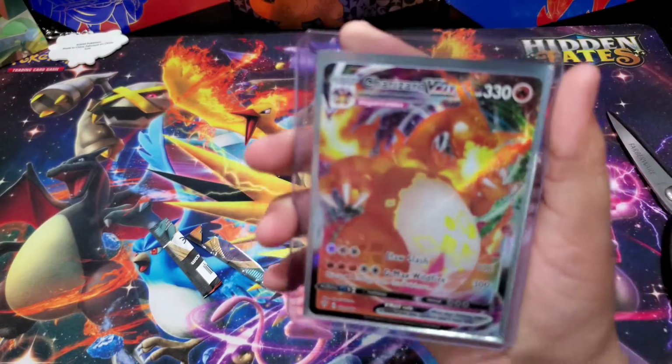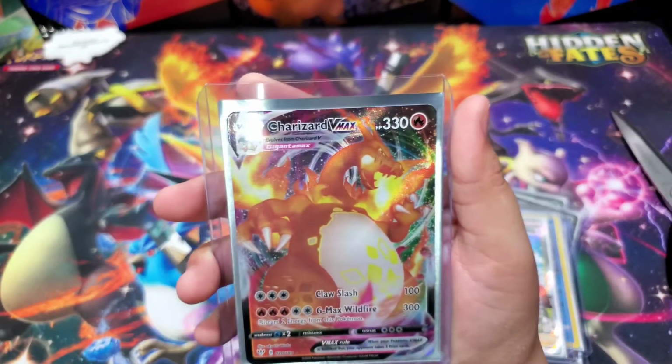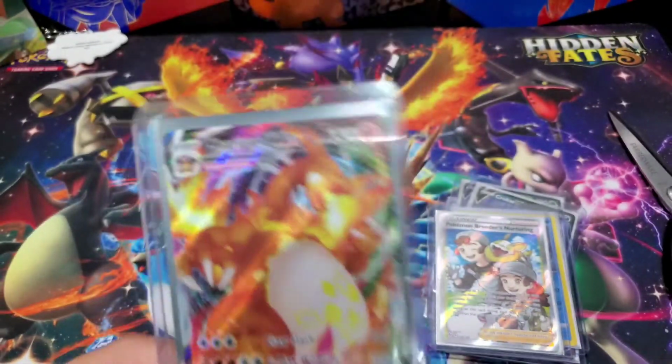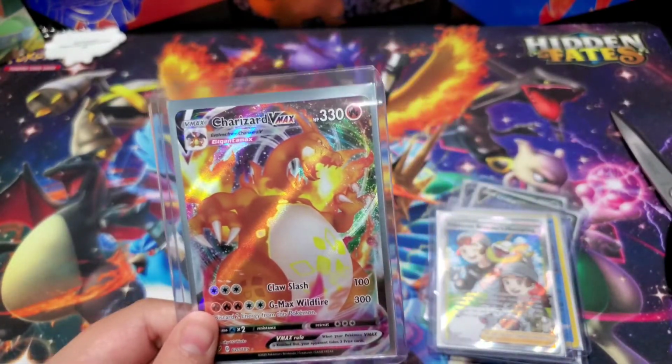The Charizard VMAX Full Art. And I'm just, like, shocked. Still shocked that we got the Charizard. Like, oh my god.